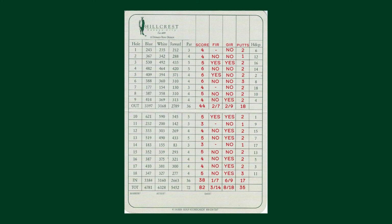So anyways, Hillcrest was awesome. I was very pleasantly surprised. I had super low expectations because honestly, last time I played it, it was a goat track. It was in terrible shape. Now I will say, it's May 5th. Pretty much every course in the city should be in good shape with all the rain that we've gotten. So we'll have to see later in the year if it'll hold up. But everything out there was good.